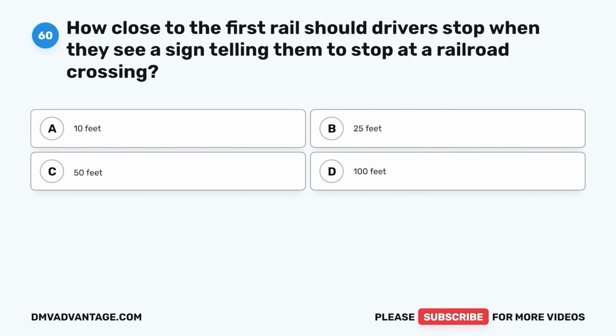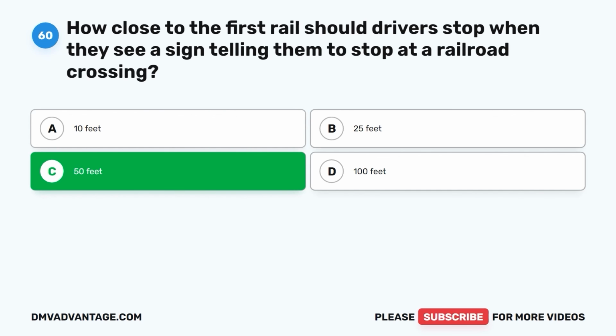Question 60. How close to the first rail should drivers stop when they see a sign telling them to stop at a railroad crossing? A. 10 feet. B. 25 feet. C. 50 feet. D. 100 feet. The correct answer is C.